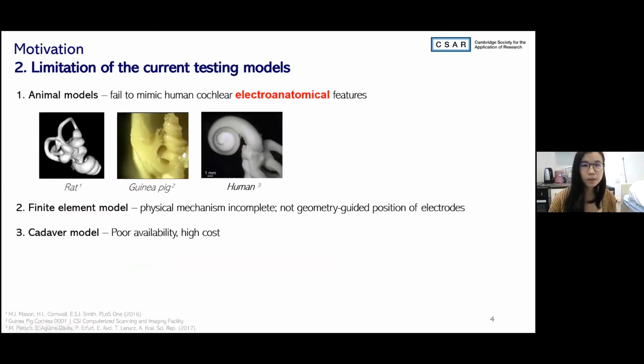The current testing models are deficient in studying the intracochlear voltage distributions. For instance, animals have a very different cochlear shape compared to the human cochlea, so they cannot mimic the human electroanatomical cochlear features. And finite element models, because they are virtual models, cannot mimic the geometry-guided positions of electrodes. And cadaver models have potential ethical, availability and cost issues.